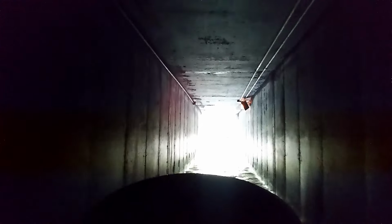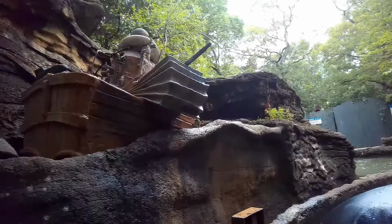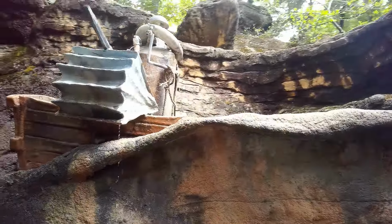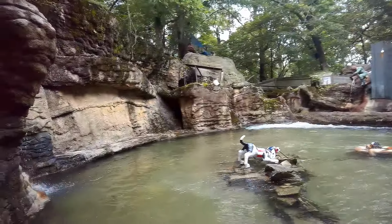Oh, we've got hoses. We're about to get a sprinkle. Oh boy, Becky. It's really got a long indoor dark element. Nice and cool though. If you're trying to cool off, this is a great ride. Oh boy, here we go. What? Thank God. They turn them off? It's like a fake out?